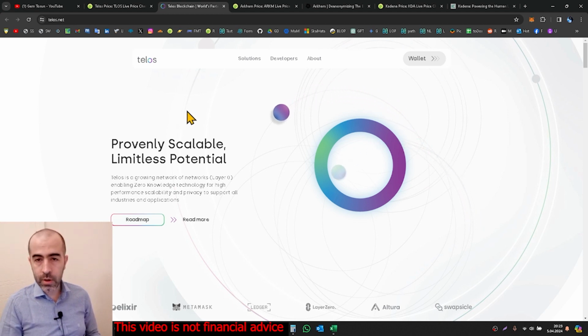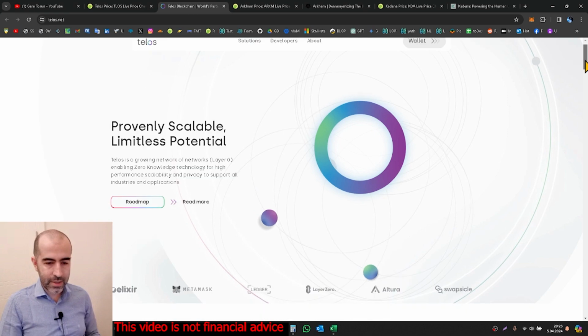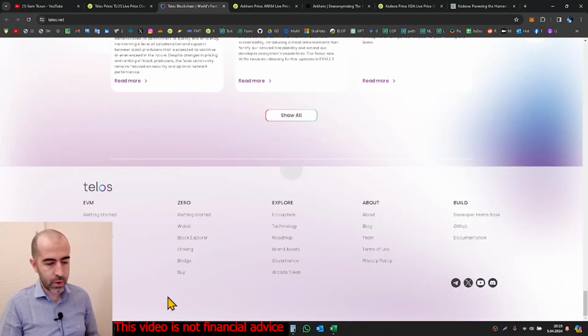TLOS is a layer 1 blockchain. This layer 1 blockchain has actually 2 layers. One of them is layer 0, we can say TLOS 0, and the other one is TLOS EVM. TLOS has been built as a fork of EOS. Then they developed that fork into a better position, and that one's name is TLOS 0, and it's currently working with no problem.